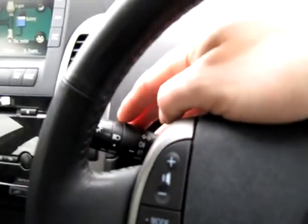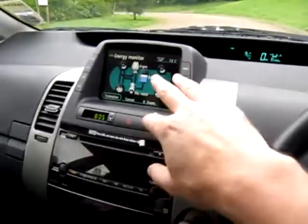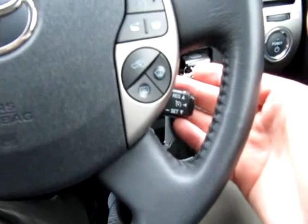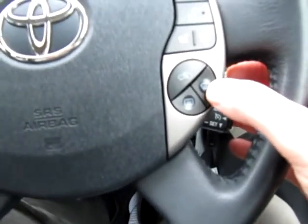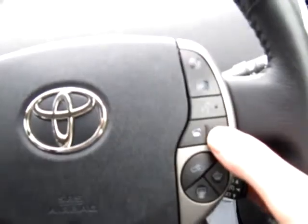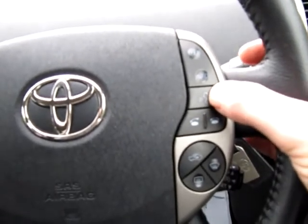Has the normal stalks for the wipers and the indicator and the lights. Lots of features on the T Spirit, which can be controlled from the centre or from the steering wheel. I'll run through them very briefly. We have cruise control, we have recirculate to demist the front screen, heated rear screen, Bluetooth phone, which is very easy to pair up to your phone, voice activation, very very clever.